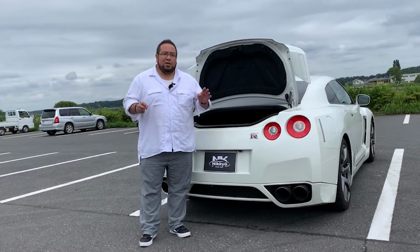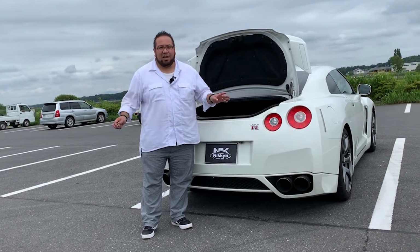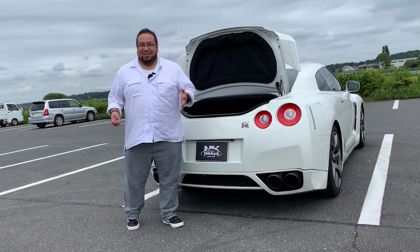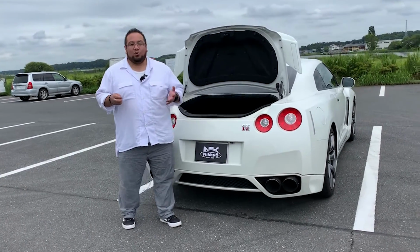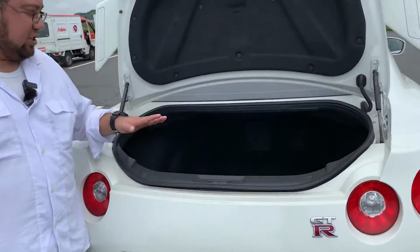Alright guys, so now I've mentioned many times this car is a supercar. I think that fact is very clear to all of us. But this is a car that is also actually functional, right? Now, why do I bring that up? I need you to take a look at the trunk here. Look at this space.